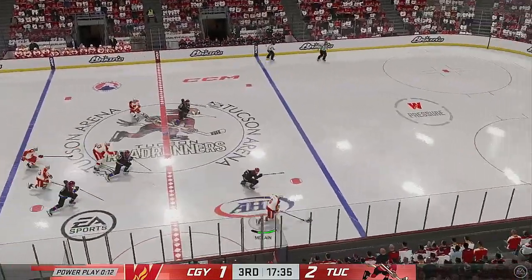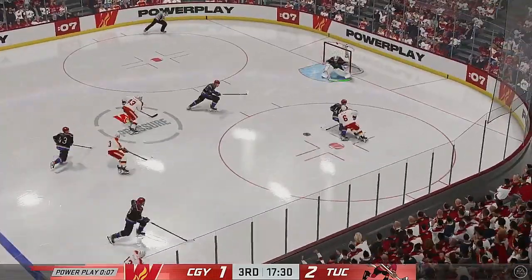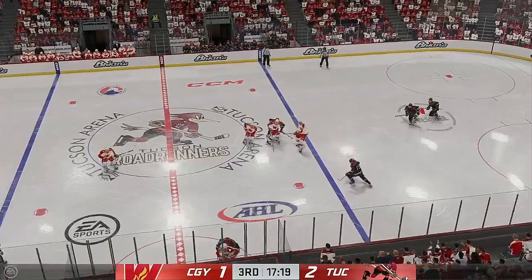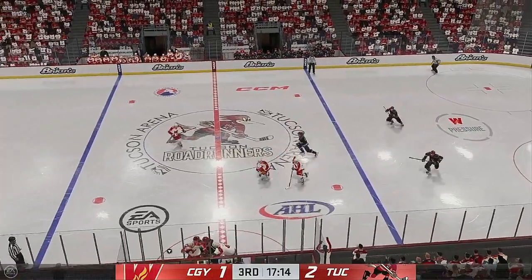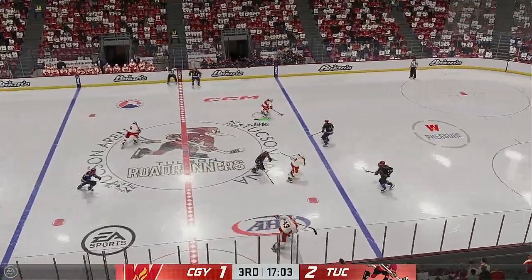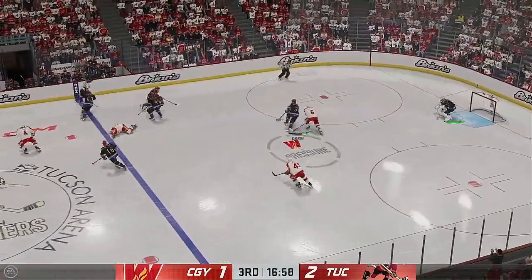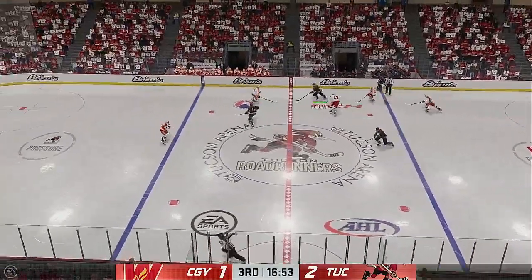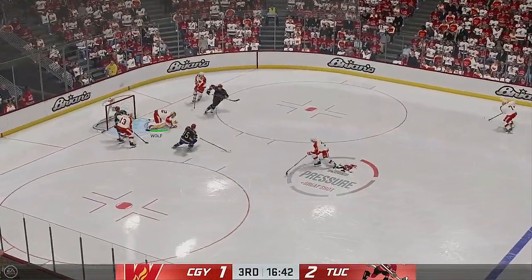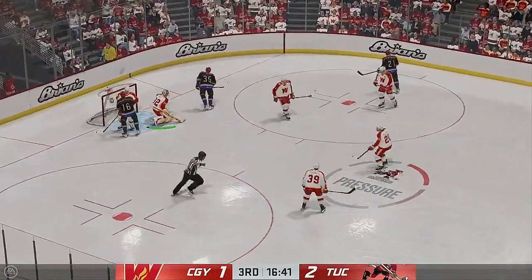And a nice takeaway in the defensive end by Karens. McCartney standing up, ready to go. On the heels of their blades, trying to get it out. Poked away in the neutral zone. Passes it over to Poirier. What a hit, and that'll wear down the opposition. The Roadrunners cross the line and gain the zone. That's gloved by Wolf.